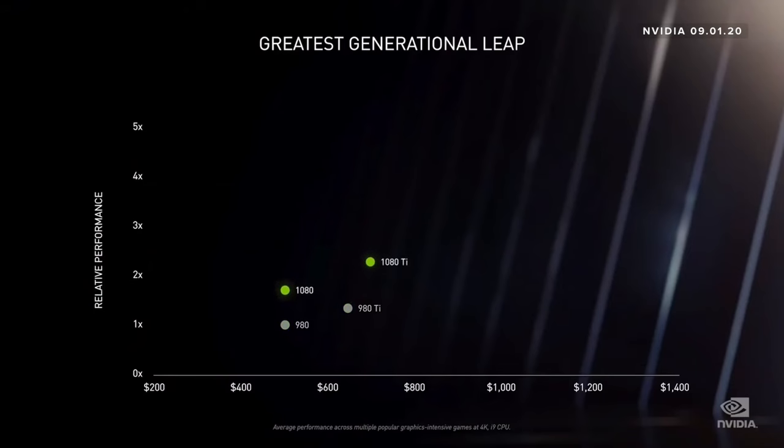See how the 3080 stacks up to previous generation architectures on the latest graphics intensive games. 3080 is faster than 2080 Ti. 3080 is twice the performance of 2080 at the same price. Ampere is the biggest generational leap we've ever had.